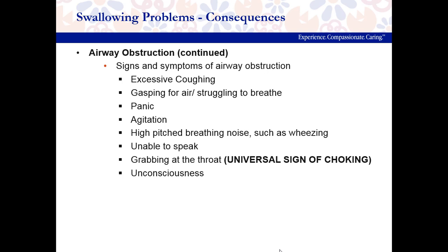And remember, the universal sign when a person actually has an airway obstruction, in other words, air cannot enter into the lungs, is to clutch the throat with both hands. That's the universal sign of choking. Another thing that you'll see too is that the patient would be unable to speak. You may hear a high-pitched breathing noise, such as wheezing, especially coming from the nose. And eventually, when the person's not able to get air into their lungs, this will lead to unconsciousness.